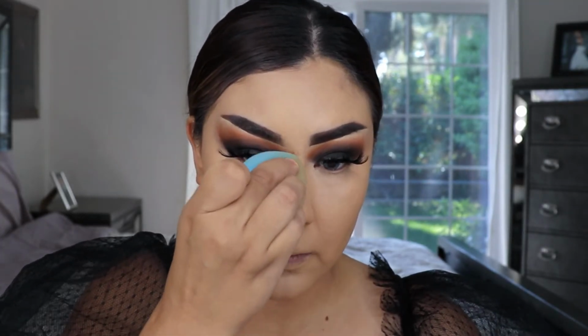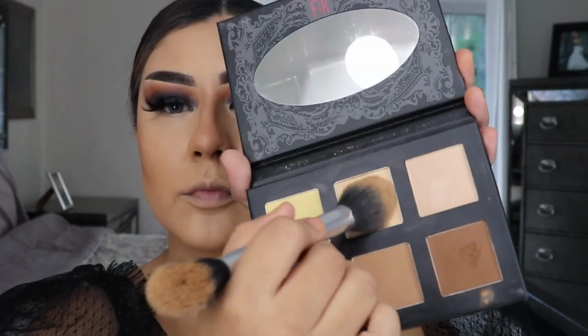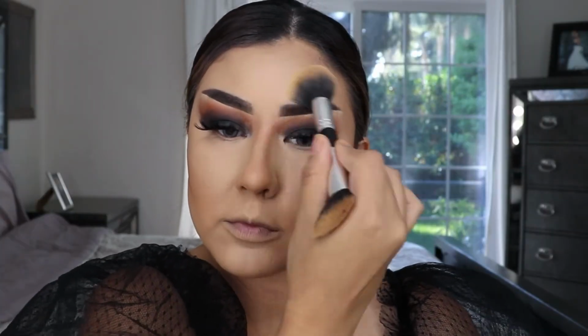And after I'm done blending all that in, I'm going to take my Frankie Rose Pro Contour Palette and I'm going to set everything on my face. So those areas that I concealed earlier, I'm taking those two light shades and I'm setting all my face first.